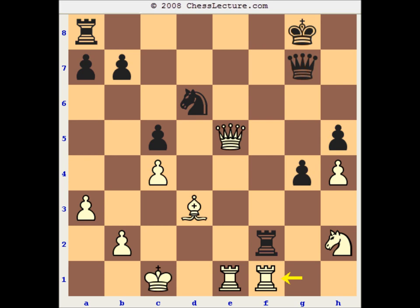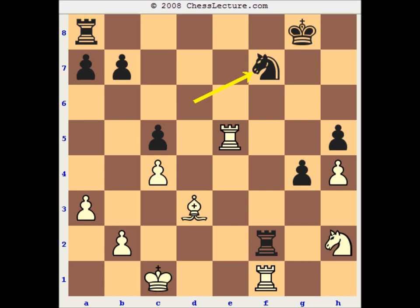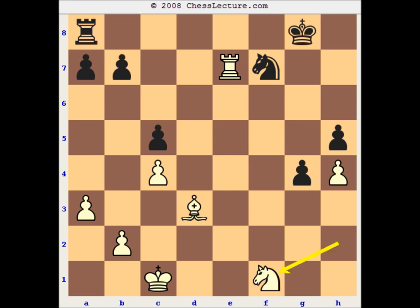So after the exchange of queens on e5, black played instead the move knight f7. A strange position has arisen. White could capture on f2, but there's little threats like g3, rook e7. Now if rook takes h2, of course rook takes f7, no problem. Rook takes f1, knight takes f1, and the knight blockades the protected passed pawn on g3.